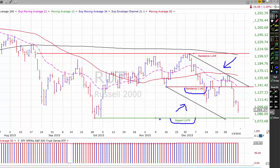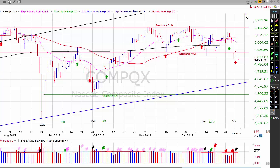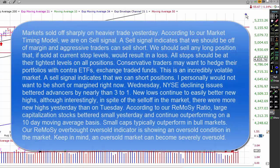Let's take a look at the NASDAQ Composite. But before we do, the M in the CAN-SLIM acronym stands for market, and to my way of thinking, that's the most important element. Let's take a brief look at the market. Markets sold off sharply yesterday on heavier trading volume. According to our market timing model, we're on a sell signal. A sell signal indicates that we should be off of margin and aggressive traders can sell short.